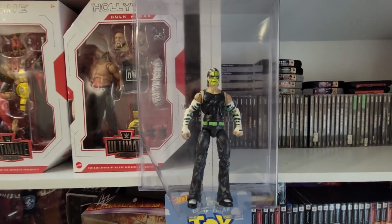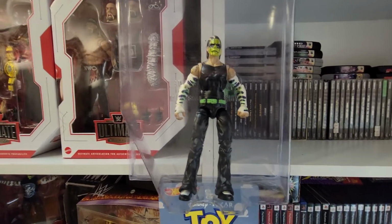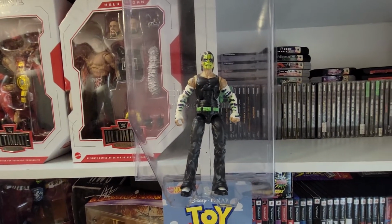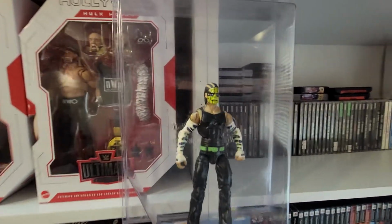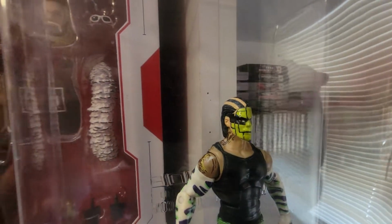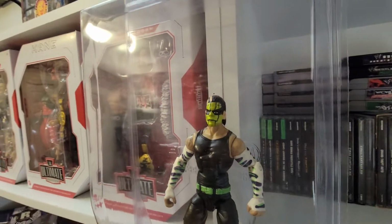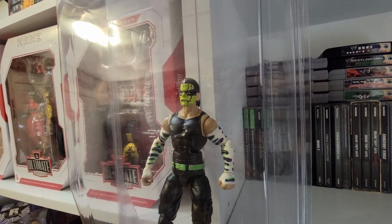Now, I'm not claiming this to be real, fake, or anything. I picked this up along my travels. It is supposed to be a prototype of the Series 1 Elite Jeff Hardy. Obviously, I can't get the best view of it as I'd like. I do have it in this ringside Defender. It's just a nice way to hang it up and keep it from the elements.